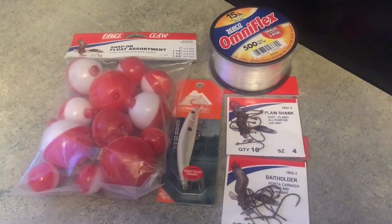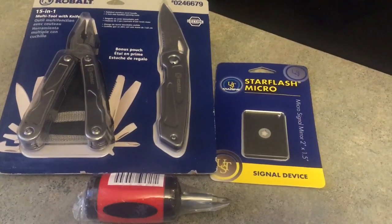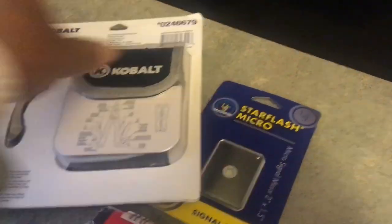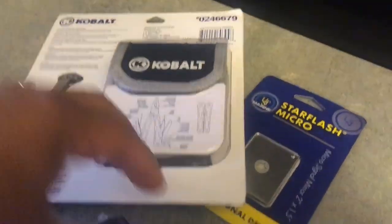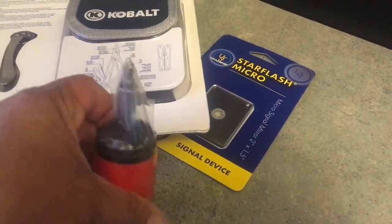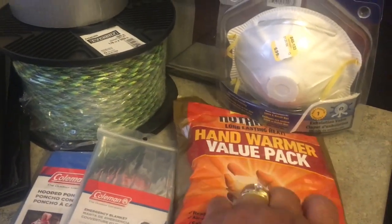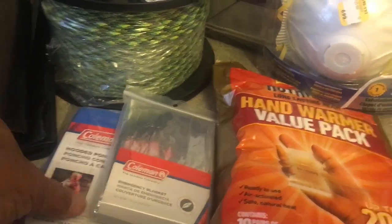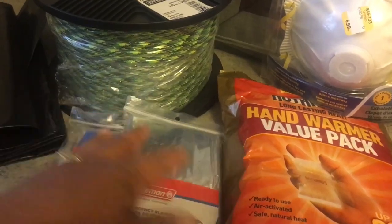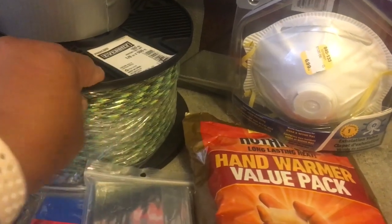Fishing equipment. Tools and survival gear. Various hats inside. Free gift from Harbor Freight. Hand warmers, warm packs. Now, we've actually used these in our feet as well. Emergency blanket, the little disposable ones. Disposable ponchos, they're a good bartering item as well.